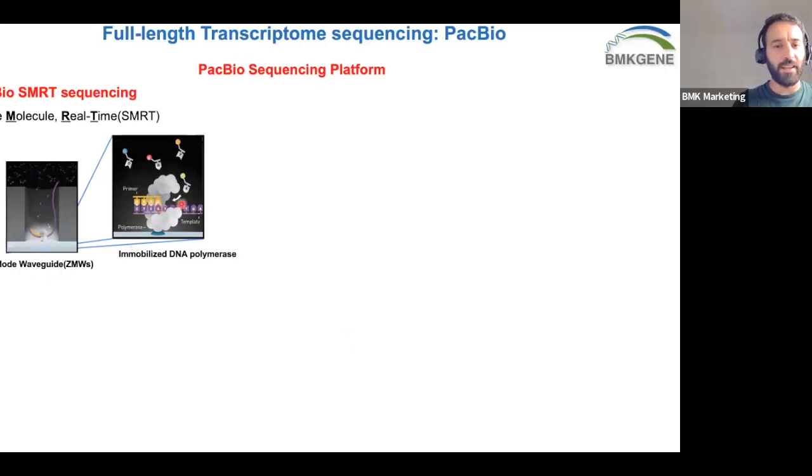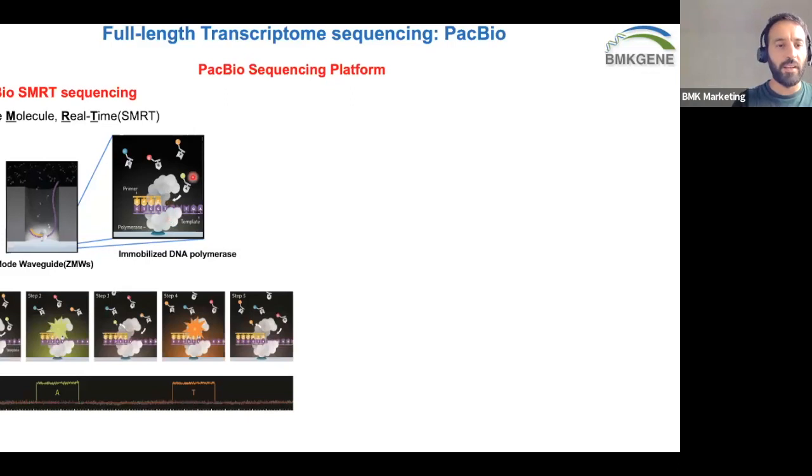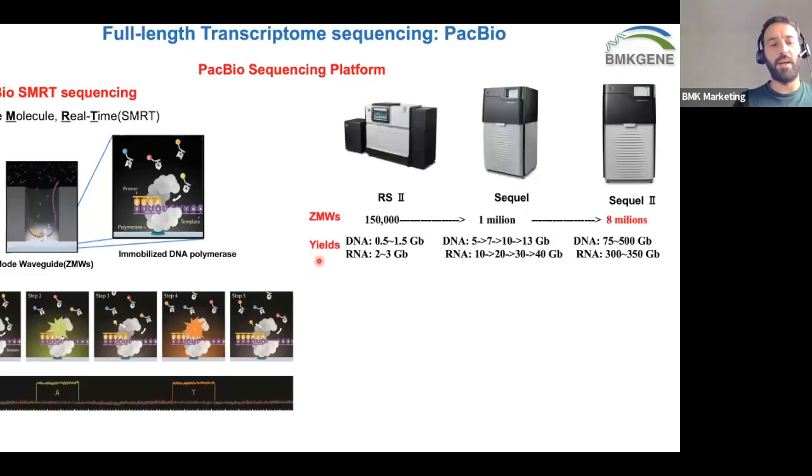Then the sequencing is made as the DNA polymerase tries to synthesize the second strand of the DNA using fluorescent nucleotides. Each time it incorporates one nucleotide with one specific fluorescence, like A is green, you detect it and you are able to read your sequence. So for PacBio, as for nanopore, there are different high throughput machines depending on your data output, for example from 0.5 gigabases to even 500 gigabases.